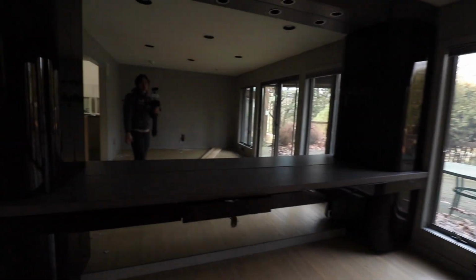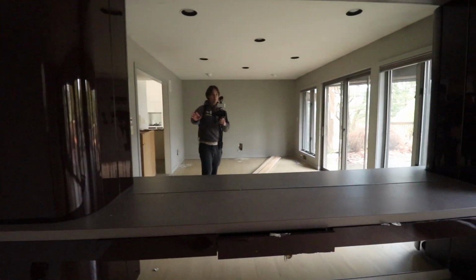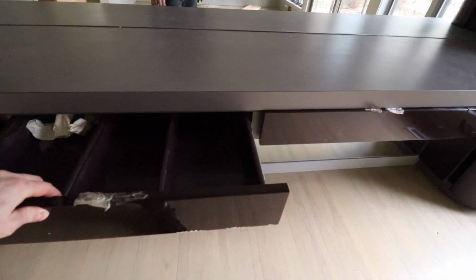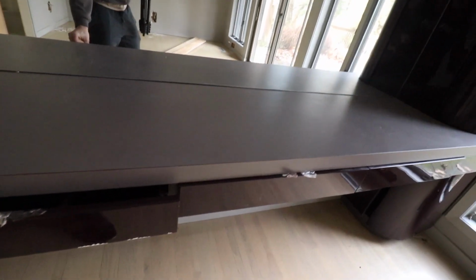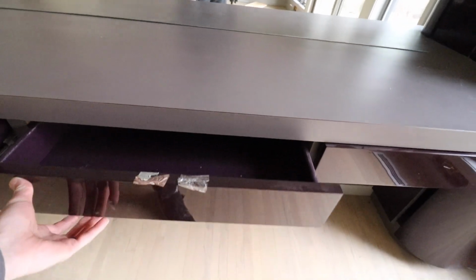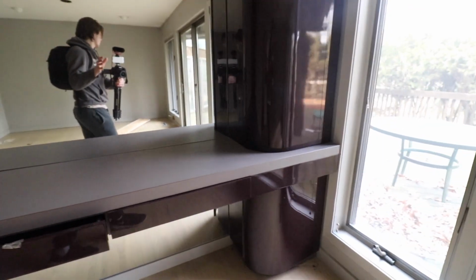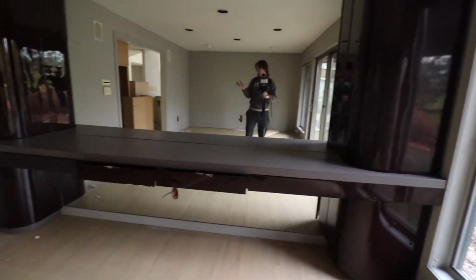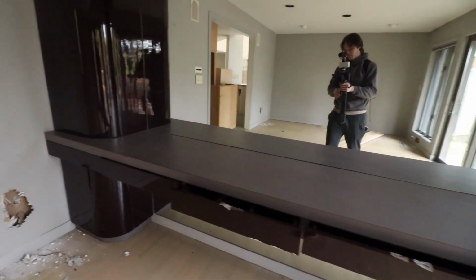And then right here, oh, look at this. This is maybe a makeup station. This could have been where she had her makeup. It's definitely a little noisy, so I'm gonna try not to open that as much because of how loud it is. But yeah, I don't know. This is pretty cool though.